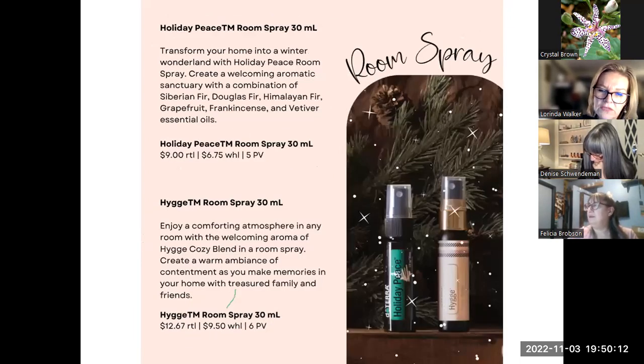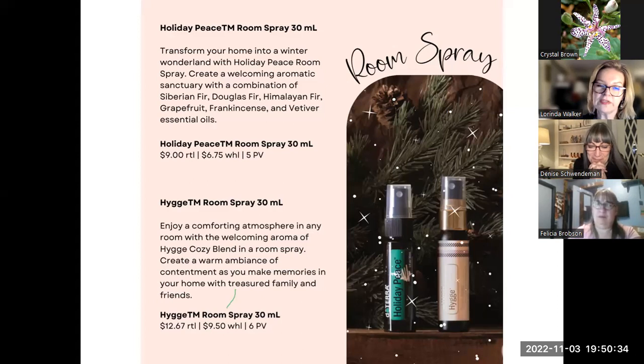And then finally, I think this is finally, 2 room sprays. One is the Holiday Peace, absolutely beautiful, great to have on hand for those family moments. When you have lots of extended family over and you want to keep the peace, just spray the room before the doorbell starts ringing, so everybody is on their best behavior.